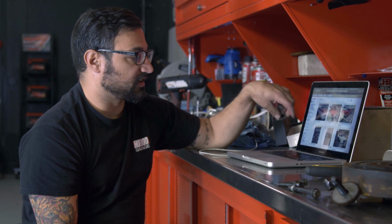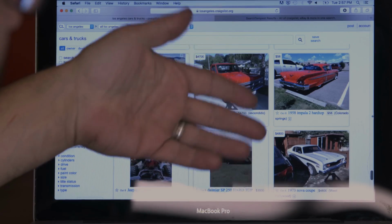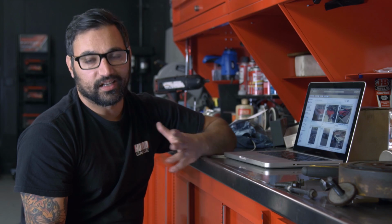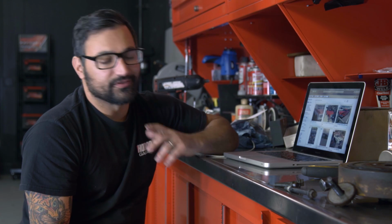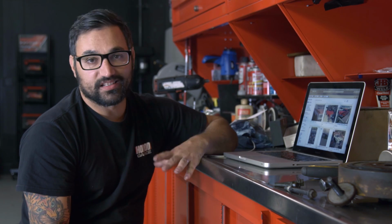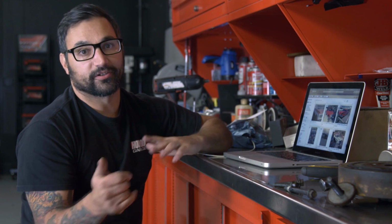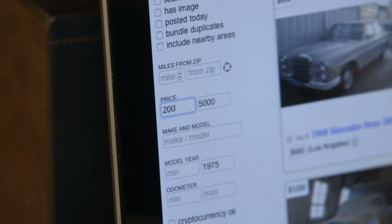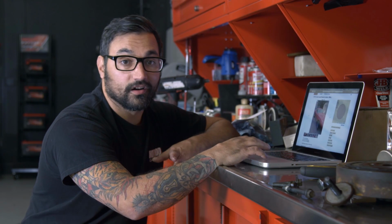And what's gonna happen if you just do like $5,000 and under? A super frustrating thing happens. You're gonna see these jokers. This guy's got a 1958 Impala 2 hardtop, and it says $58. Now he means probably $58,000, and it's really frustrating because there's no way that I need to see that car and I have no interest in it. So what we're gonna do is take your minimum price up to like 200, just to get rid of all these dudes that are gonna just shove their car in your face that you have no interest in, and I can't afford it.